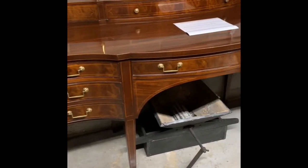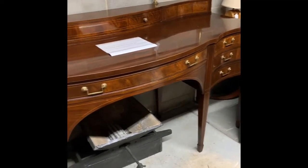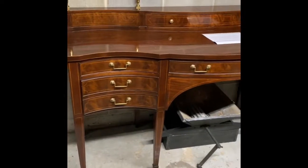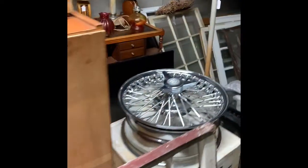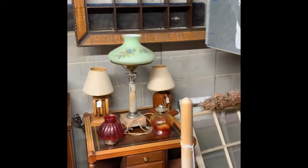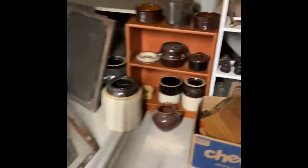This piece here is by Baker. It's a Baker sideboard. This was originally $3,500. It's down to $2,250. At this point, I'd be at $1,750 on that because we're getting ready to move that into Clarksboro. So if I don't have to move it, I'd be happy to take the lesser amount. And then over here is our digger section, our man cave.